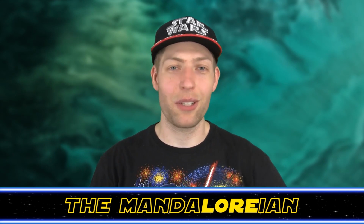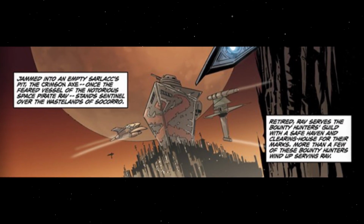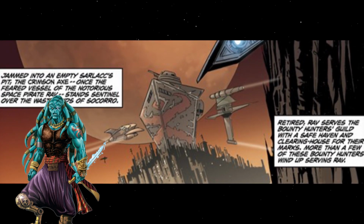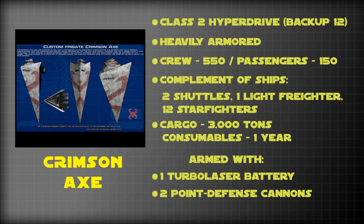I'm Jonesy the Mandalorian, your host here with today's topic, the Crimson Axe. The Crimson Axe was a large vertical frigate owned by the Feeorin pirate Rav, and was seen during the Legacy period of Star Wars some 140 years after the Battle of Yavin. The Crimson Axe was a very large capital ship, housing up to 550 crew members and 150 passengers, or prisoners, depending on how you looked at it.